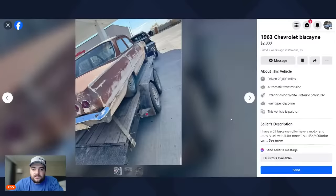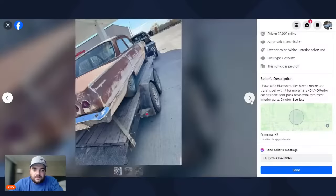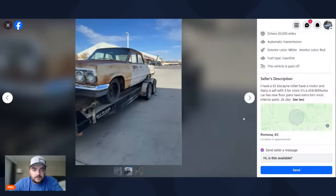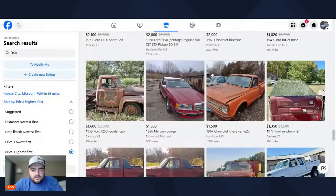63 Biscayne. Somebody wanted to see Biscaynes in the chat. What have we got? Roller, $2,000. Yeah, I don't know. Maybe it might be worth it. Oh, he has a motor and trans to sell with it. It's a 454, 400 turbo. Punctuation is important, my friends. Use it. It is good for you.